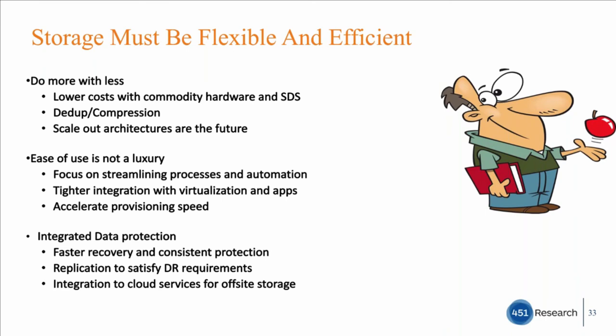Another thing to look at is also the data protection side. Again, daily backups are not enough for most organizations, even for non-critical workloads. You need to be able to recover things on the scale of hours or potentially minutes. So definitely that's going to be a key aspect to look at when you're trying to evaluate your arrays.